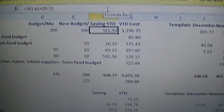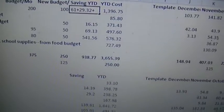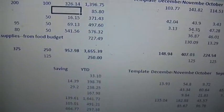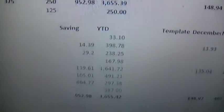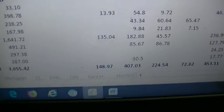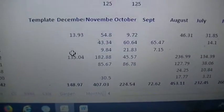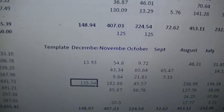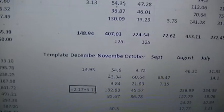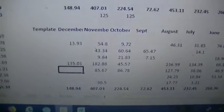That's how I track throughout the year how much I spend in groceries, and how much I save by shopping sales. Each time I enter something, I like to make sure that my total matches so that I don't make a mistake somewhere. So $148.97 here, and I believe this one should be it.